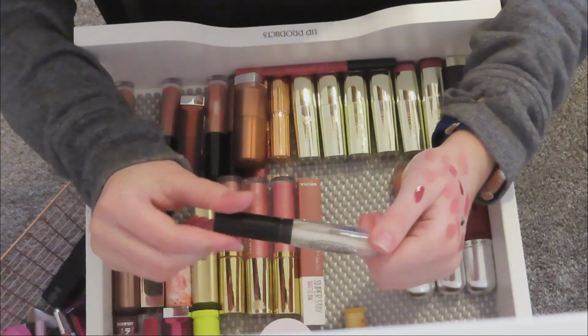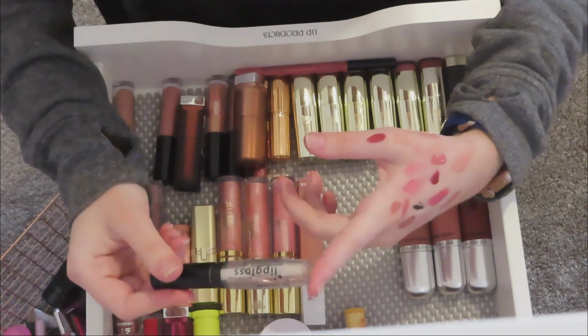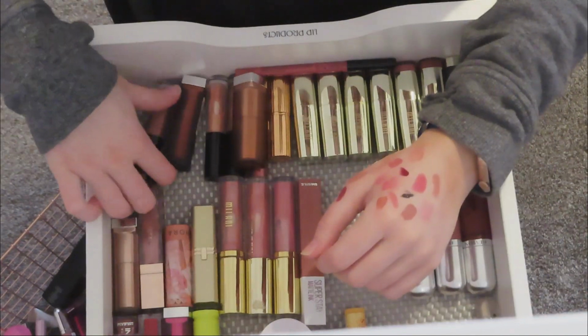Then I just have a clear lip gloss from LA Colors. I honestly just keep it so I have a clear gloss, and it works great, so I'm just gonna be holding on to that. Then we're down to our bottom row.